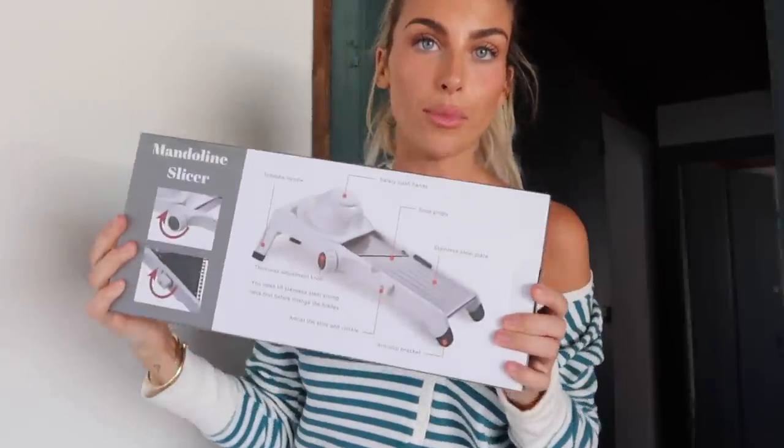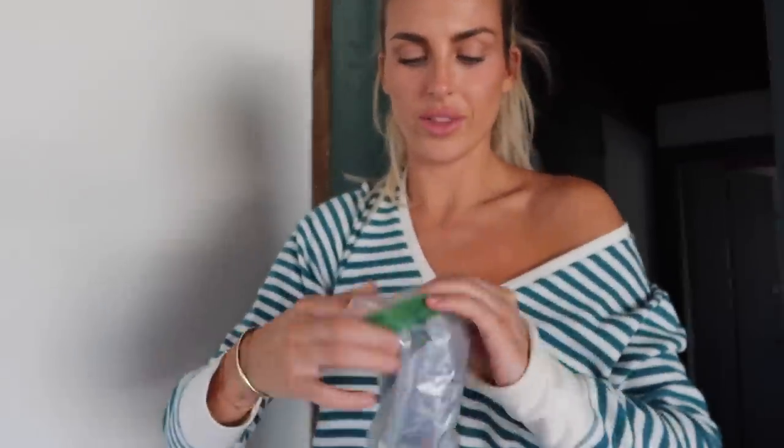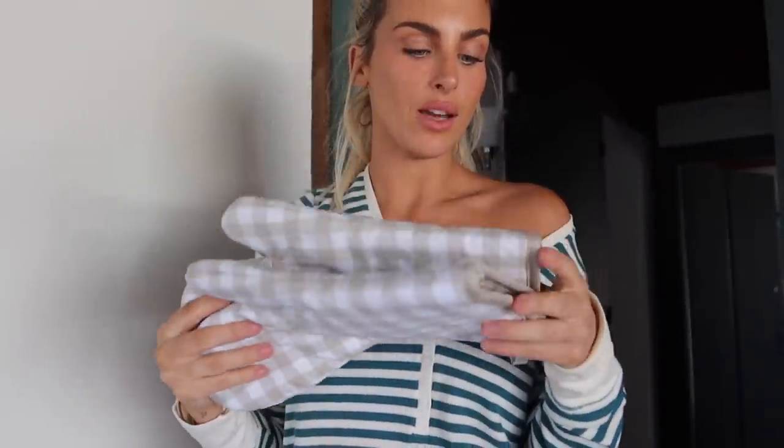So I was putting off buying one of these mandolins to slice vegetables and stuff for so long. And then I follow this really cute girl, Condiment Claire. I think that's who I saw using one on TikTok. And she pickles a lot of stuff. So needed one of these. Got this grill scraper because I've been grilling a lot. Oh, this is for Louie. Got some rope reins. Got these cute KitchenAid mitts because my oven mitts burnt.